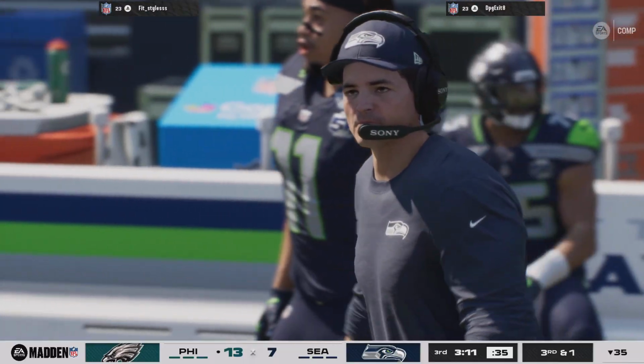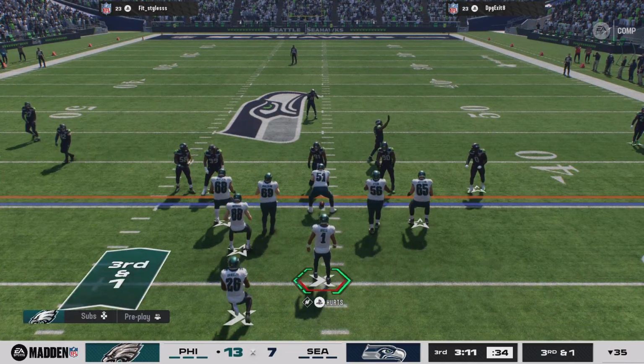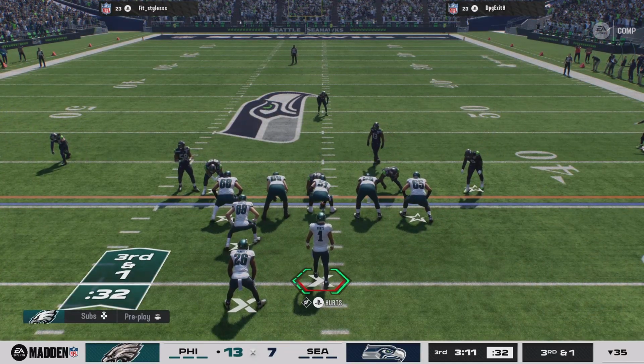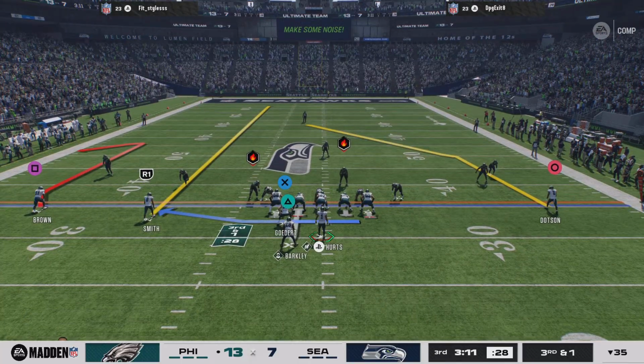This has certainly been a physical game so far. Limited scoring opportunities for both sides. And there's another chance that goes unfulfilled.